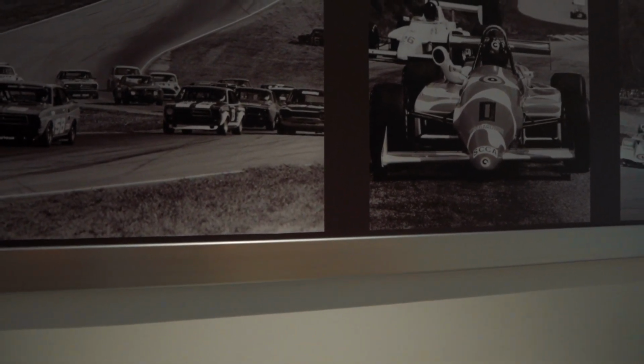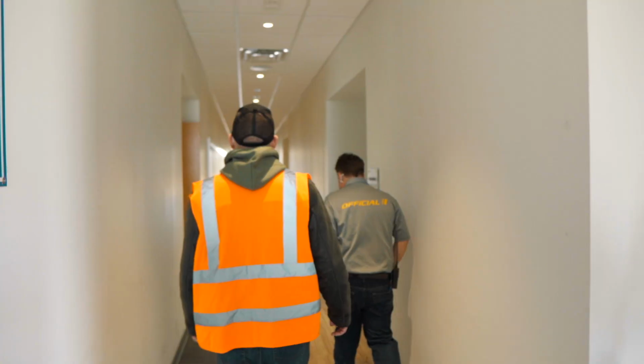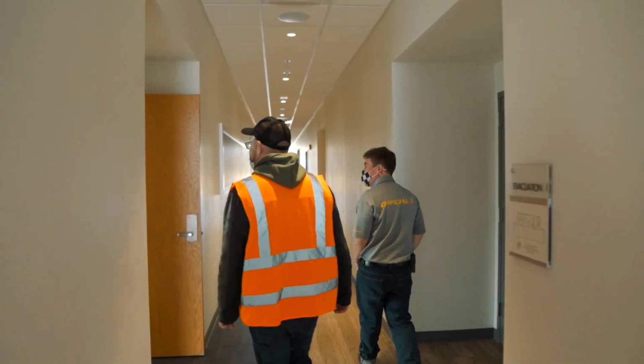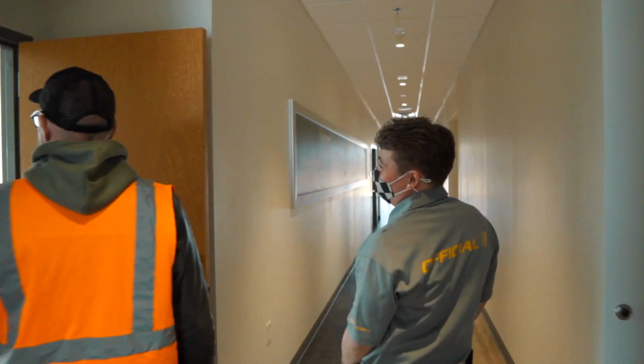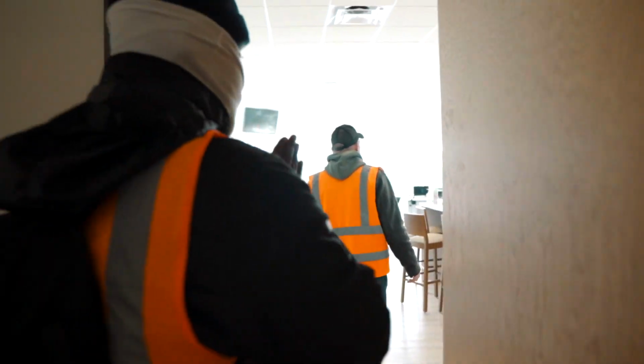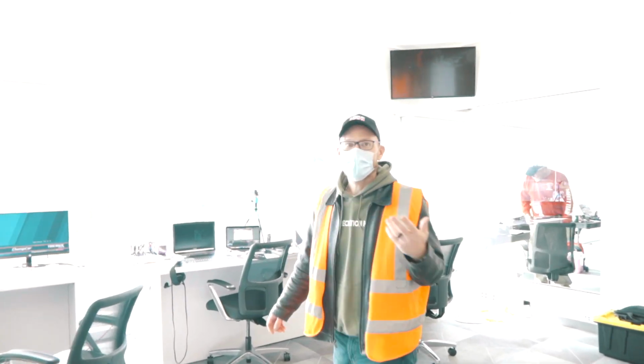What's up? Okay, yeah, he was sitting in that middle chair. That's who that was, so we're going to go in here and see what we can do. Thank you. Yeah, absolutely. So this should make for a cool shot, I think. And here we are in the control tower, and this is where all of it happens.